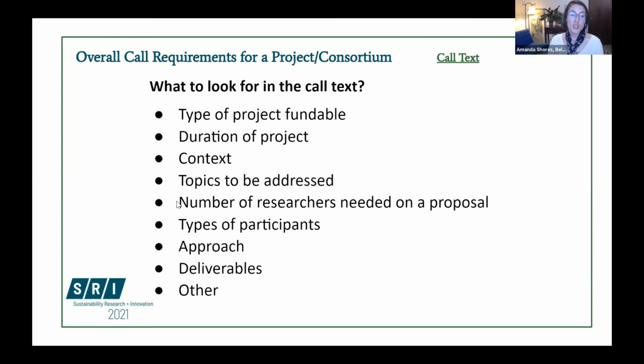It would also describe the number of researchers needed on a proposal. Typically, it's a minimum of 3 from 3 countries requesting from 3 different funding agencies' annexes, but it can vary. You would want to look here to see what types of participants are supposed to be included. This can be, as Erica was mentioning, mathematicians, lawyers, economists, stakeholders. So these sorts of things would be specified in the call text.